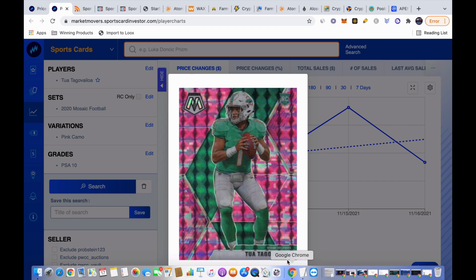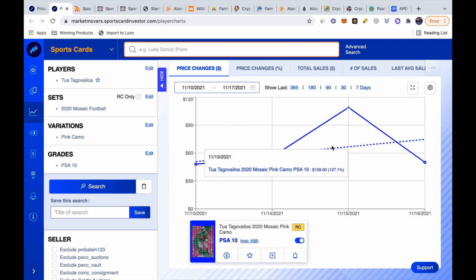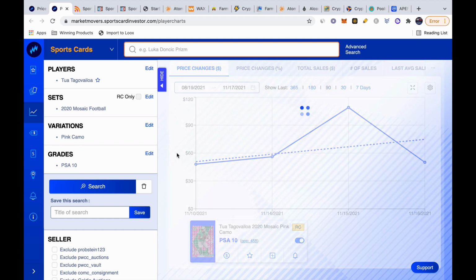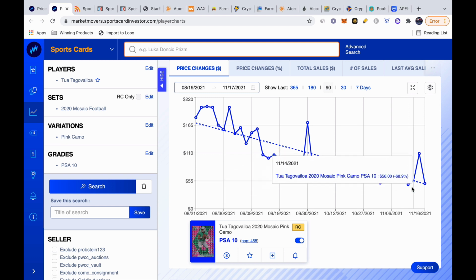Let's take a look at the chart. 48 to start the week. 109 is the high of the week, and then it ends the week at 50. So I think that 109 we shouldn't count. We shouldn't pay attention to that one. Of course, he was hurt and everything, so he came down here.